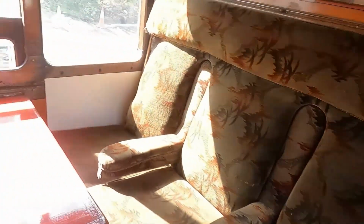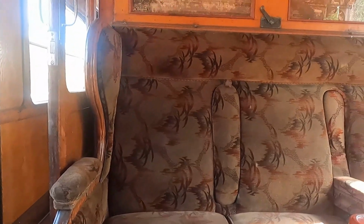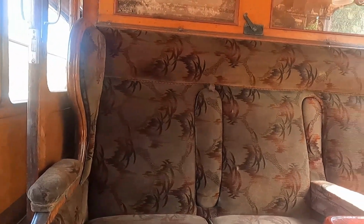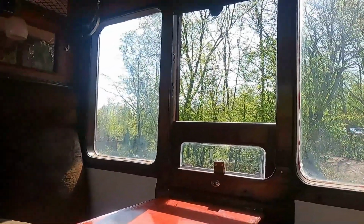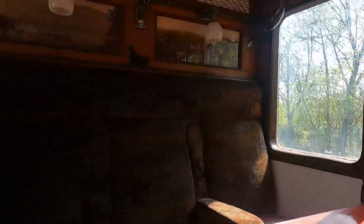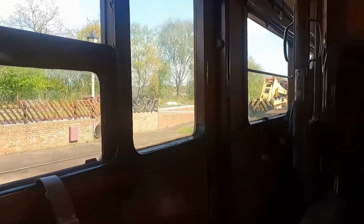Oh, nice carriage here. Should we sit down for it? Oh, blimey, I've got to sit down for it. Oh, I'm worn out now. Window view, yep. Oh, blimey, no window view. There you go. Yep, there you go, boys and girls.